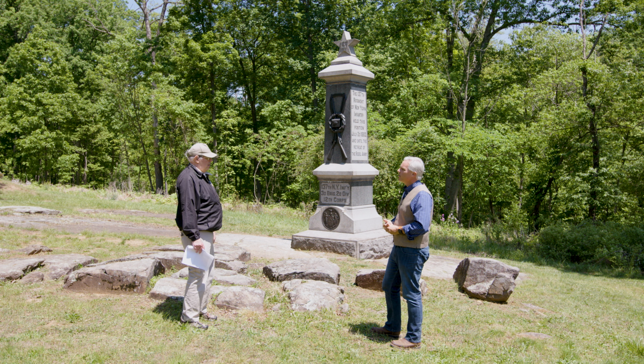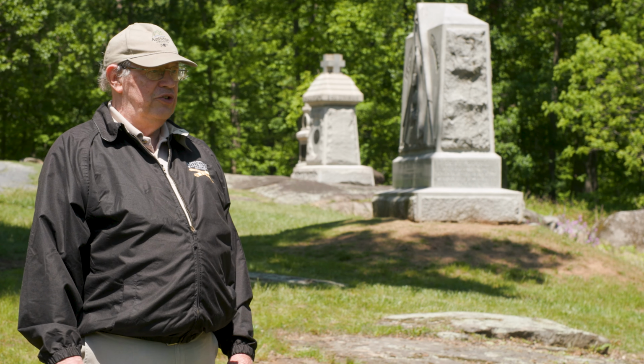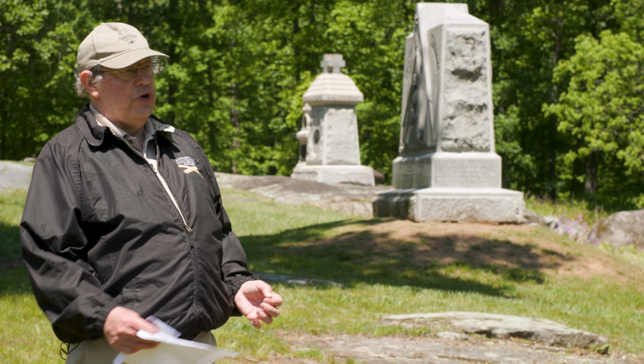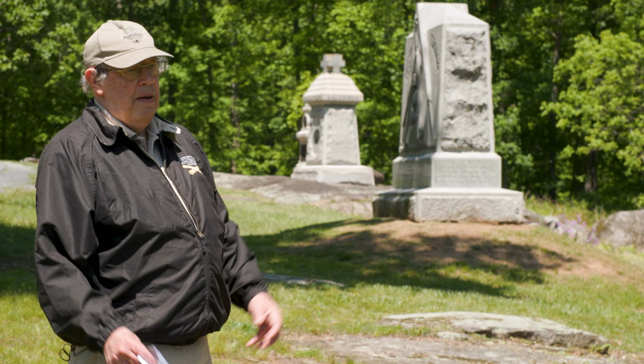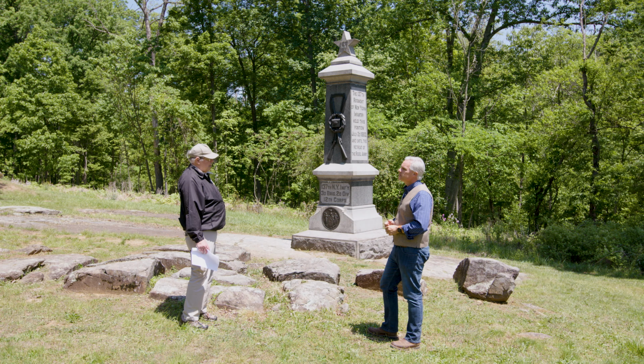Is he wounded here? No. He's one of the fortunate ones. He's never wounded in his service. Wow. At least as far as being listed as a casualty and sent to a hospital. Now that doesn't mean he may not have gotten hit by a spent round and had a bad bruise, but it was never serious enough that he had to go to a hospital, etc.